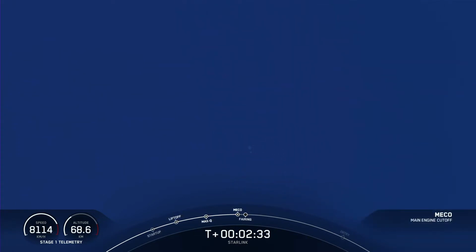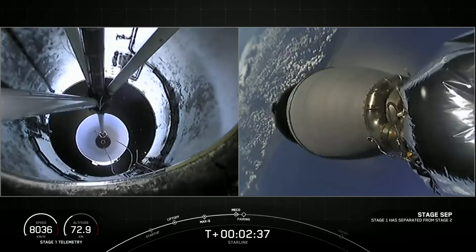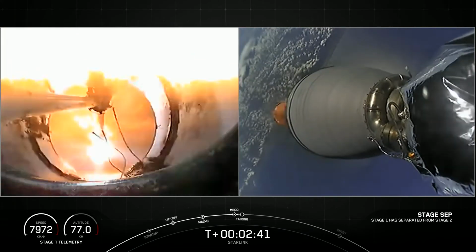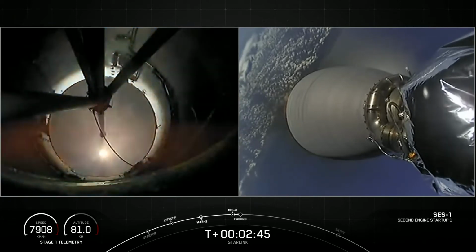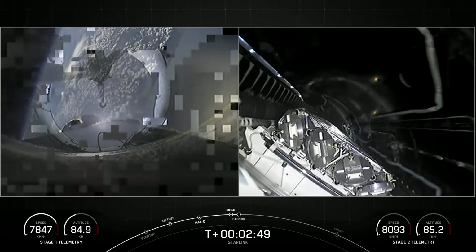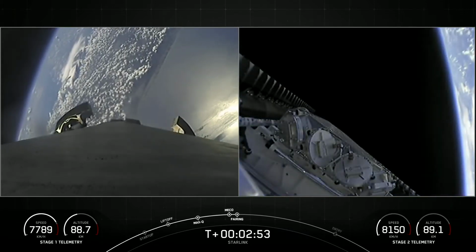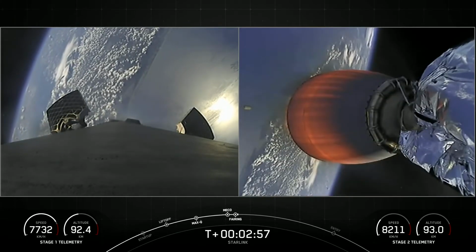Stage separation confirmed. And ignition. Fairing separation confirmed. So four events back to back: main engine cutoff, stage separation, and then Merlin vacuum engine start, followed by fairing separation.